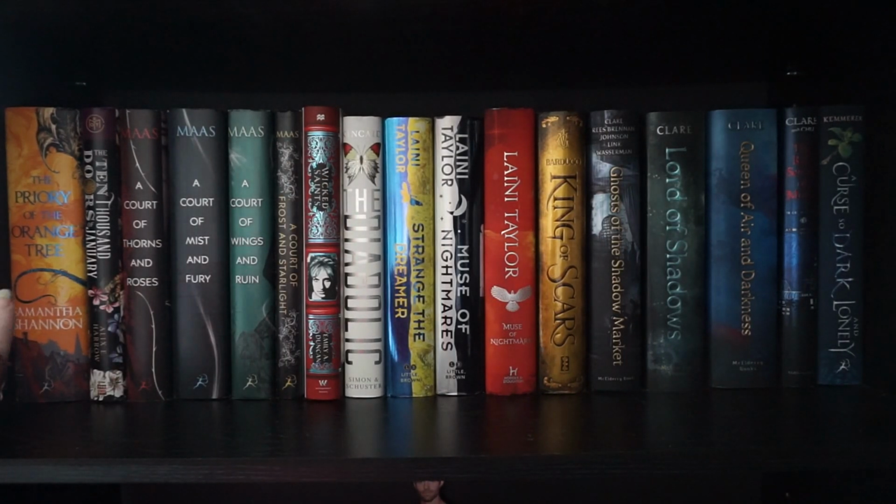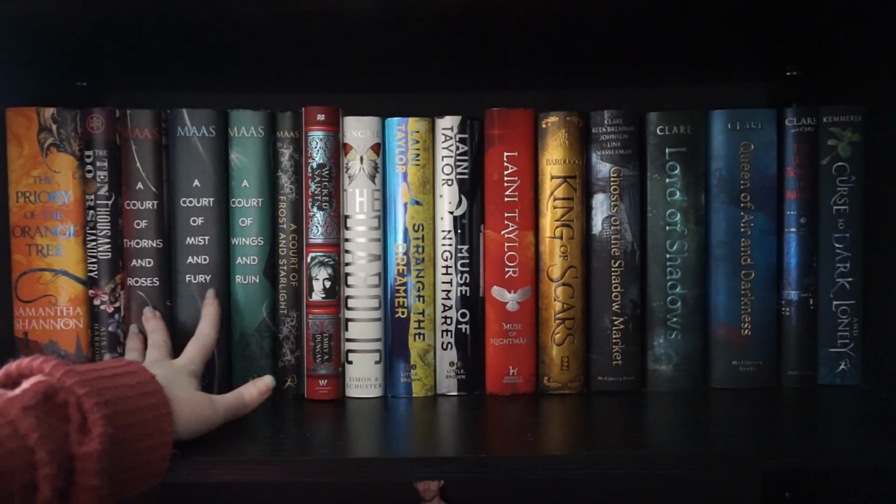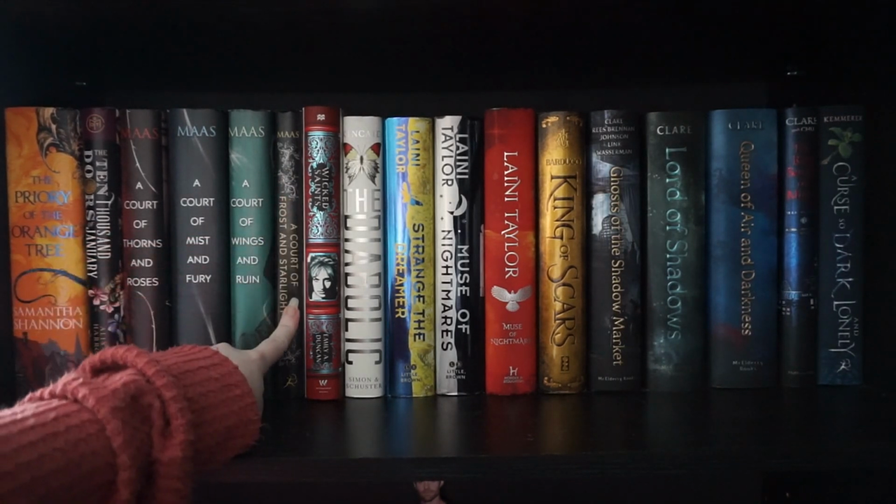Alright, and then all the way to the left here, I have The Priory of the Orange Tree, which is a standalone fantasy. It's massive, so I'm nervous for it, but I've heard good things. The 10,000 Doors of January. Then I have all 4 books that are out in the ACOTAR series. I think this one's like a little novella or something.